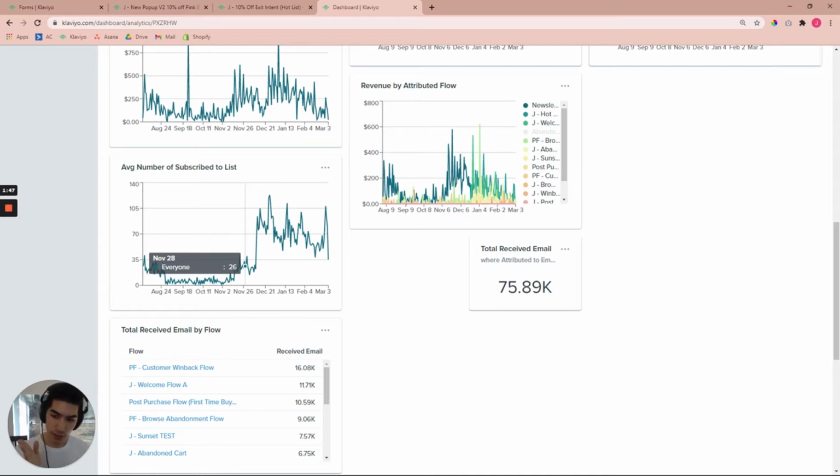But as soon as I tried this exit pop strategy, which I'm going to explain in a moment, look at the jump from here, around 24 all the way to 105 per day. This is the number of people subscribing per day. And of course, as it goes down during this time, this is as the store's annual revenue just kind of sinks around this time. That's normal.